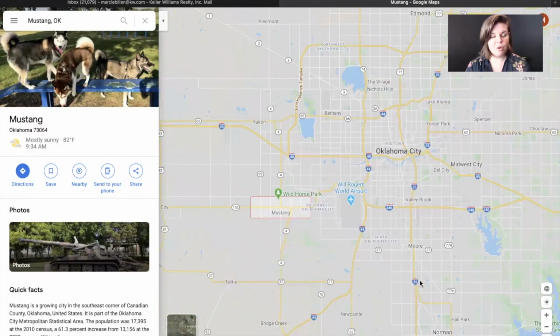Okay, so our next stop on our tour here is Mustang. This is a smaller community. The population is just under 25,000. You can see how part of it kind of butts up to our international airport that we have here in Oklahoma City. So it's really a growing community that of course used to be a farming community just like Yukon was, but now many residents live out in Mustang and then work in the city itself.